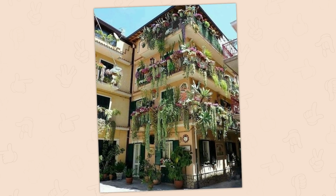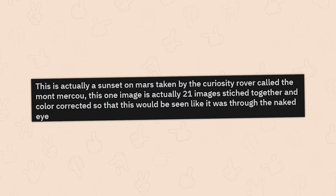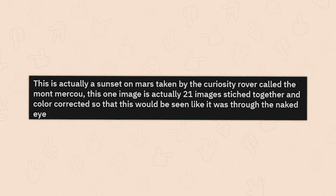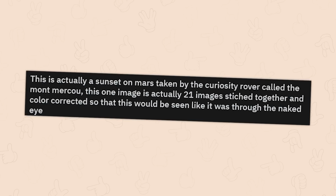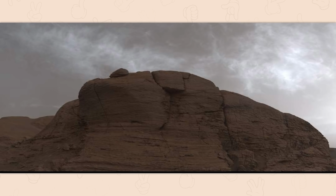Good God, they're everywhere. This is actually a sunset on Mars taken by the Curiosity rover. This one image is actually 21 images stitched together and color corrected so that this would be seen like it was through the naked eye. I mean, that's pretty dang neat though. I'll never get tired of seeing images knowing that they weren't taken on our planet.